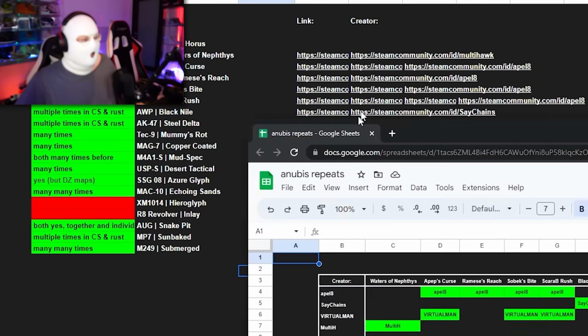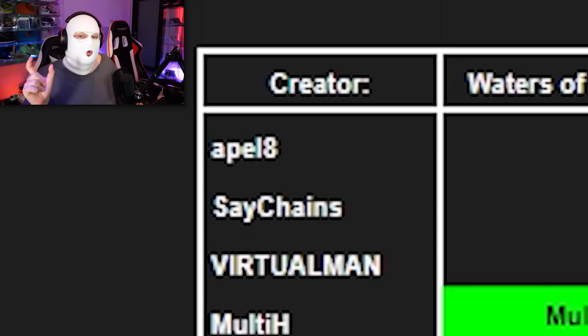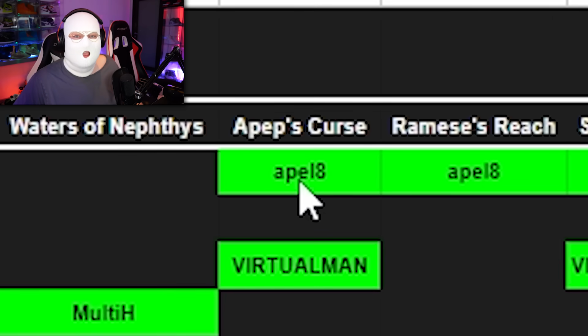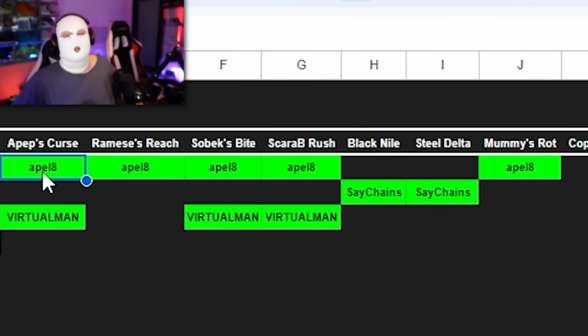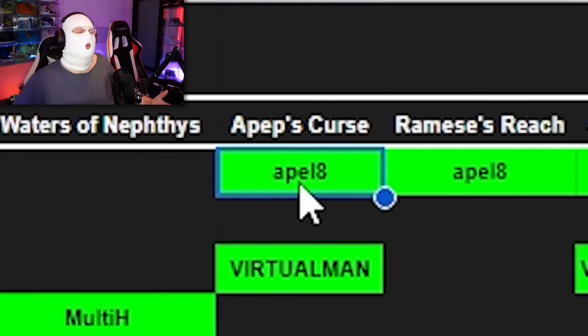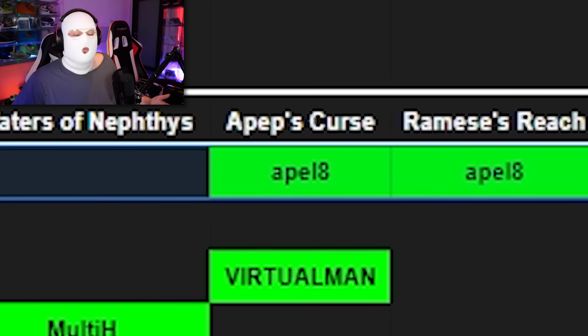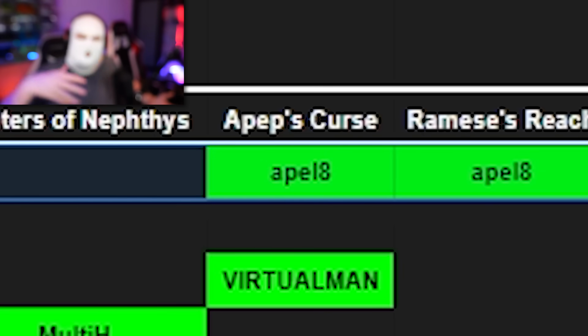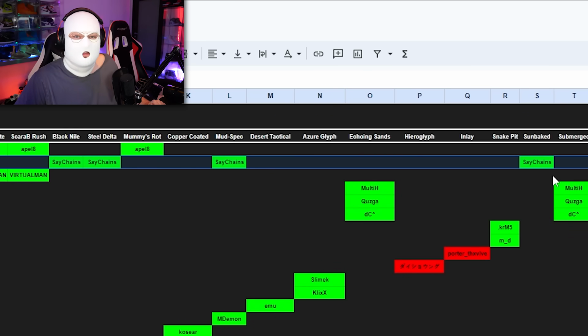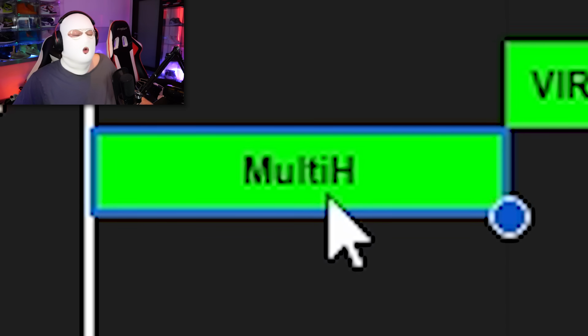I made another spreadsheet, this one, where you can see the creators of the Anubis collection and how many skins they made from the Anubis collection. For example, the guy Apple 8, five of the skins in the entire Anubis collection, which only has 18 skins, were made by him. He's had submissions accepted to the workshop many times before, and I guess Valve deems him a very safe creator, and therefore they accept hella skins from him. Same with this guy called Say Chains. As you can see, he was accepted four times in the Anubis case. That doesn't leave a lot of space for other people, especially not when Virtual Man was accepted three times in the Anubis collection, and the guy Multi-Age also was accepted three times in the Anubis case.